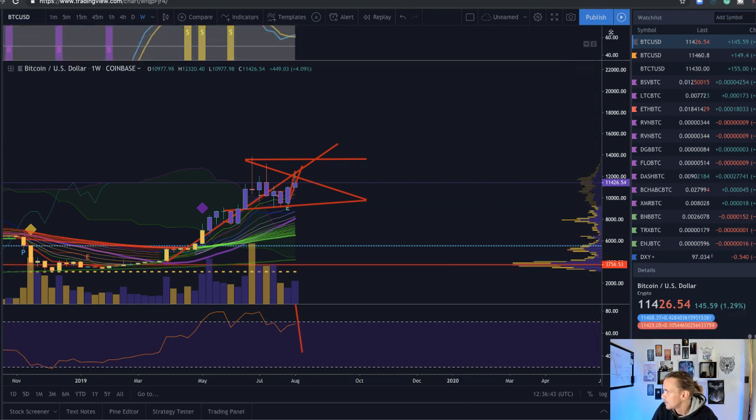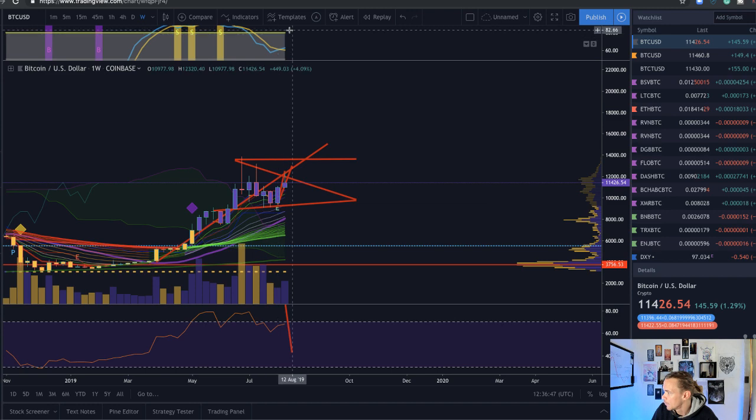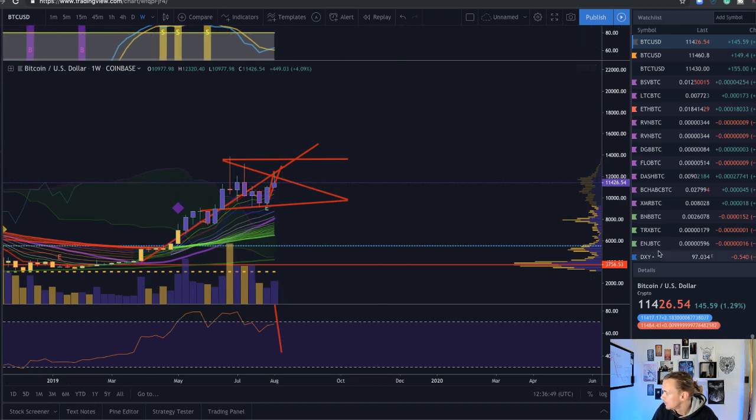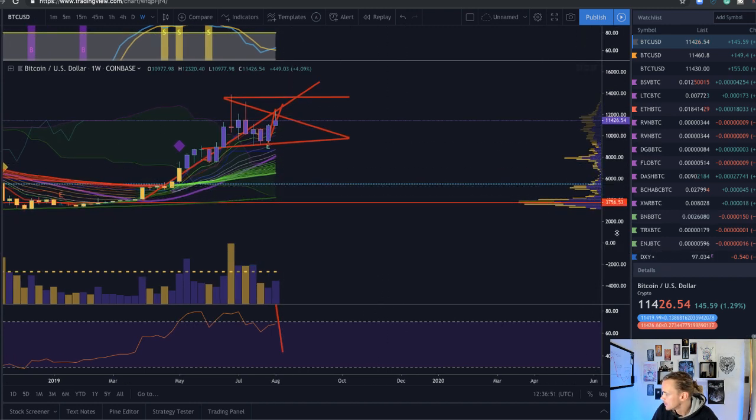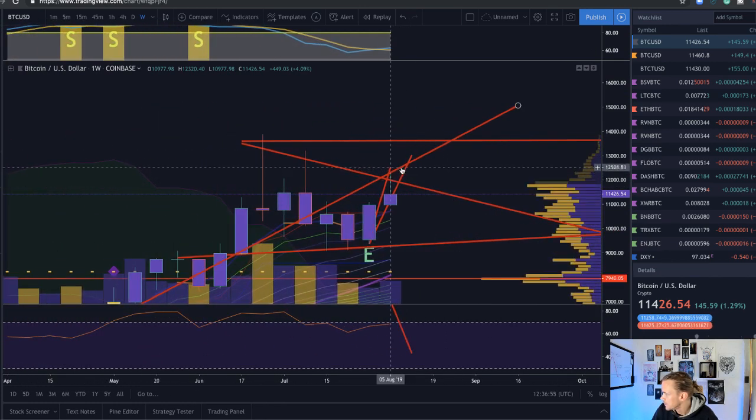Again, the only way I would change my position is if we see a crossover on the eagle claw on the weekly here above the top line. And more specifically in our chart patterns here, we need to see it break above this particular trend line here, which puts us above 12,500 and 600.